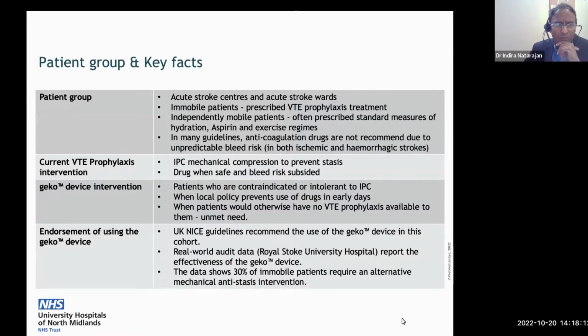So there were lots of things that we had to go through to get this as a normal pathway of VT prevention. We had to get patient groups. We need to make sure that we adhere to the standard of care with aspirin, hydration, nutrition, and then we had to start off with IPC. We were very, very clear that we'll not use a low molecular weight heparin during the hyperacute and acute pathway. And then we had to make sure that the device was safe and met all the requirements of safety.